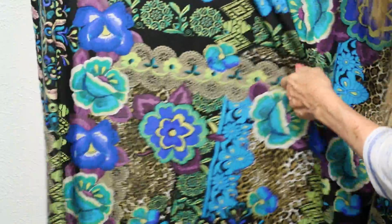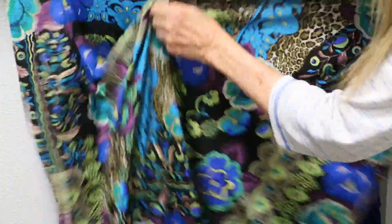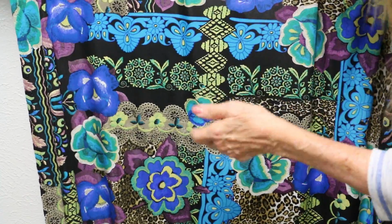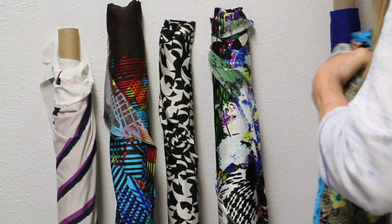Isn't that gorgeous? Stretch in one direction. These are silk knits, 100% silk. Just beautiful. Isn't that gorgeous? Just the drape is so pretty. I can just see skirts, blouses, pants. I mean, all kinds of things would just be beautiful with that.